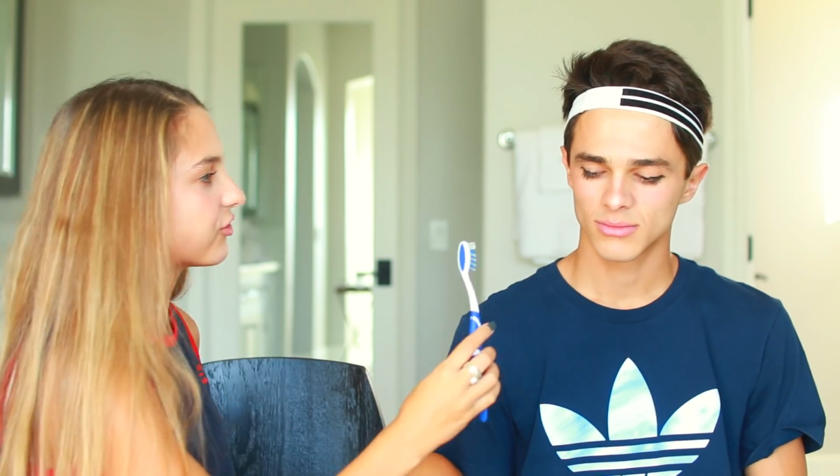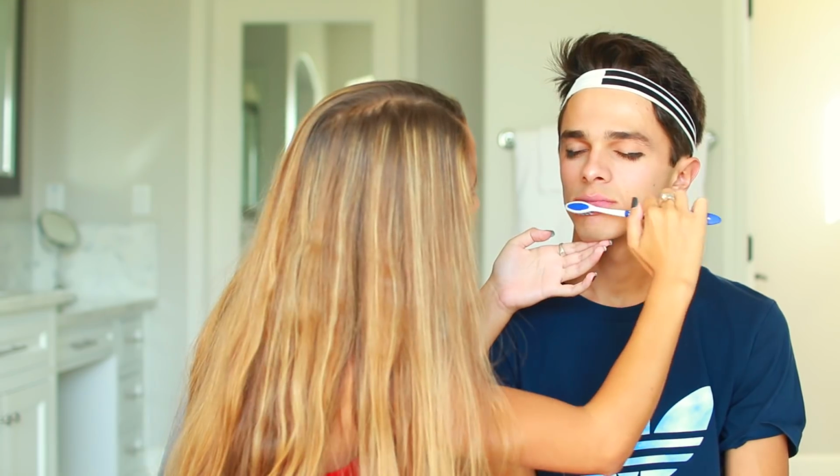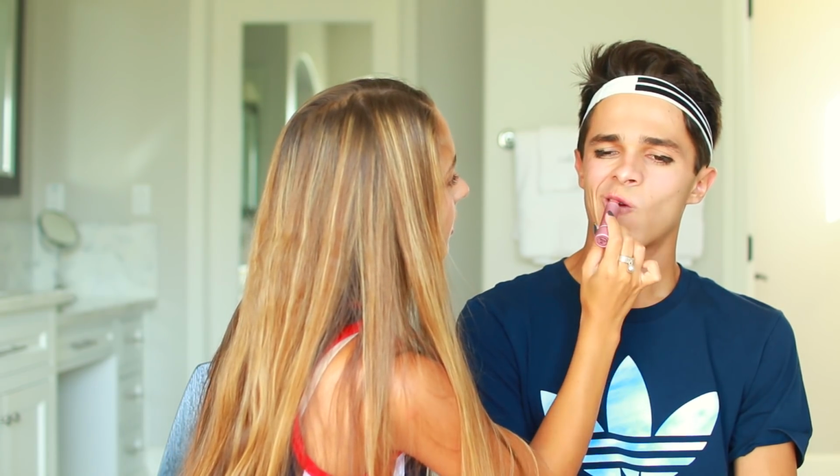But anyways, take a toothbrush and I'm just going to brush his lips. You really want to get them swollen. I don't want my lips swollen. And then I mix this lipstick, which is coral, really red, mixed with this petal, which is more of a pinkish color. I'm gonna start with this one. Oh, that got all over. I'll put this one on the bottom.